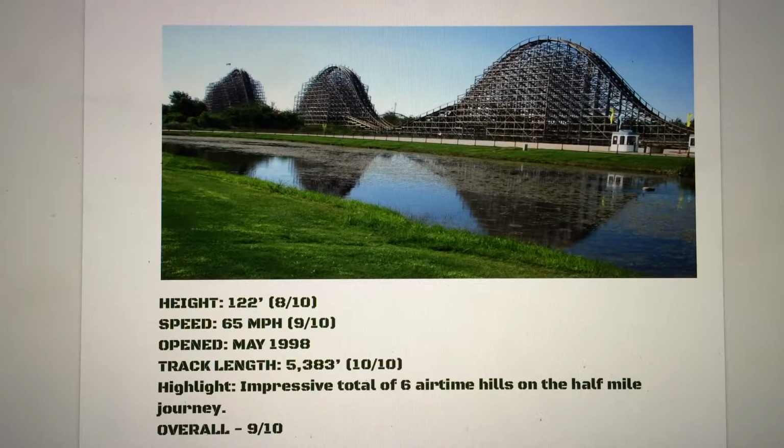Speed, I'd rate it 9 out of 10 because it's 65 miles per hour. You are going so fast and you don't even realize it. It opened in May 1998. I think I mentioned that already. Track length is over a mile, so not a lot of coasters are actually that long. Some are like half a mile to maybe 3/4 of a mile, but this thing is over a mile, so you're gonna feel 6 airtime hills plus the bonus one, and it's just amazing. And the highlight of this is what I just mentioned, and overall it is a 9 out of 10.